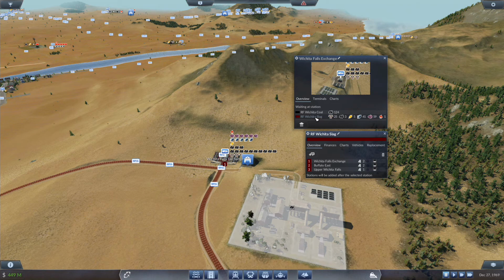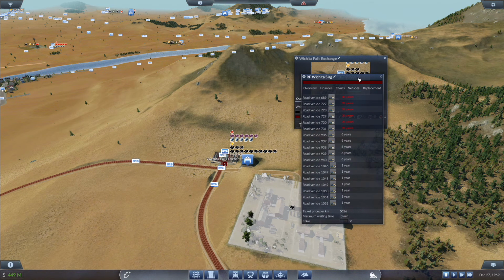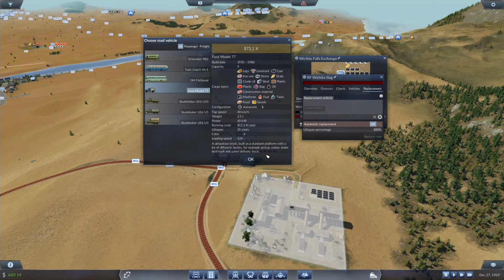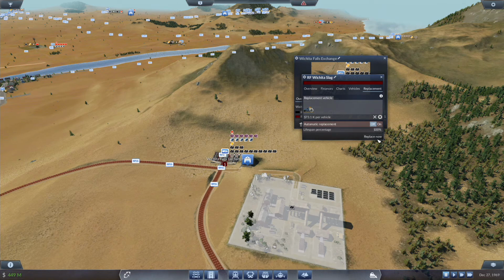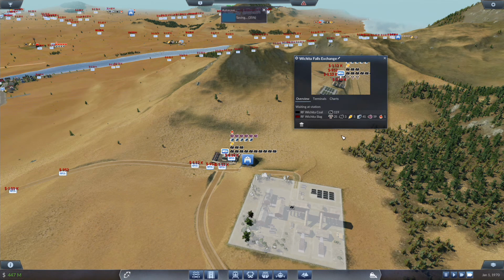And the Wichita slag line has a fair number of vehicles. So what we are going to do, we're just going to do a replace because some of them are aging. Let's do a replace all. And yet they're all being replaced.